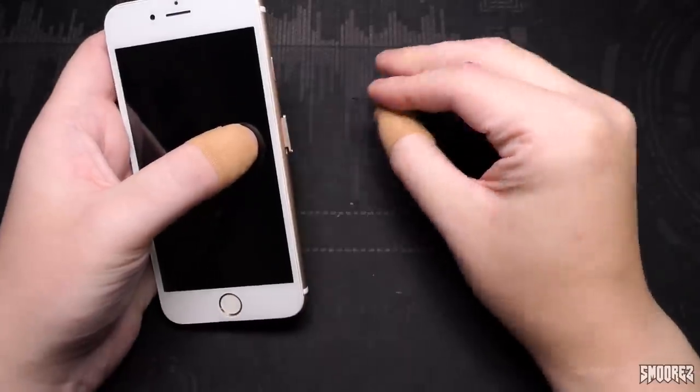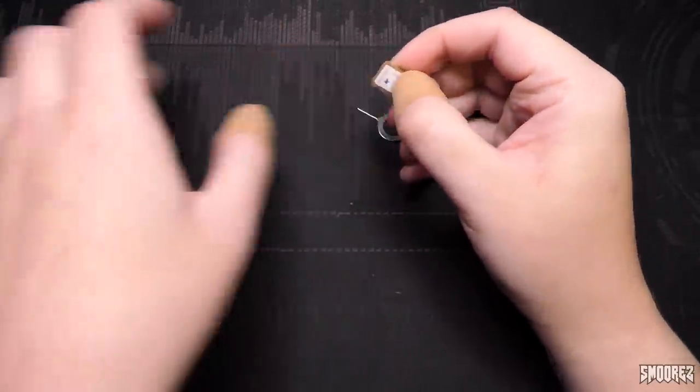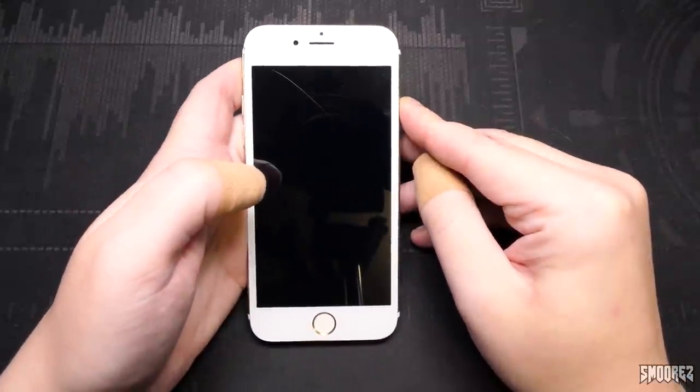Now, I've got a 16GB micro SD card in here with all of my applications and stuff, so we'll be able to test all of them. All right, well, it's time to power up the GOOPHONE i6s and test it all out and see if it's a good clone. It's not really that good, but you'll see very soon how good it is.